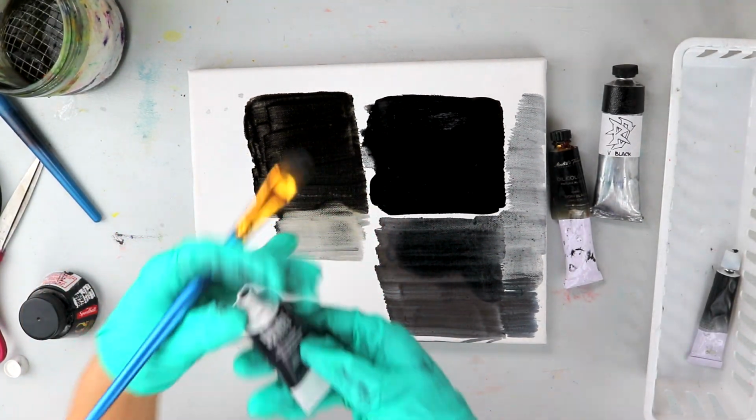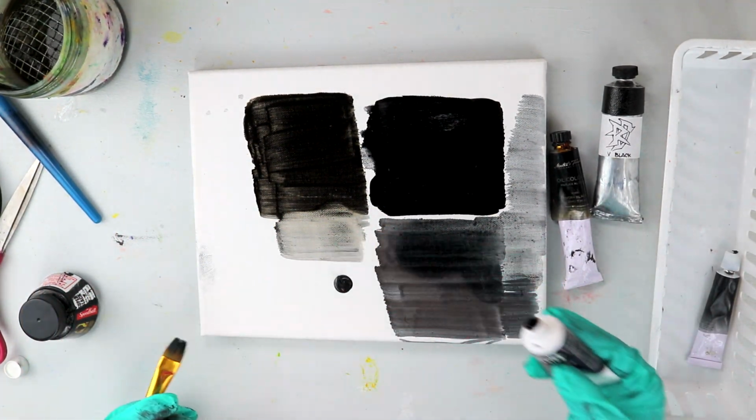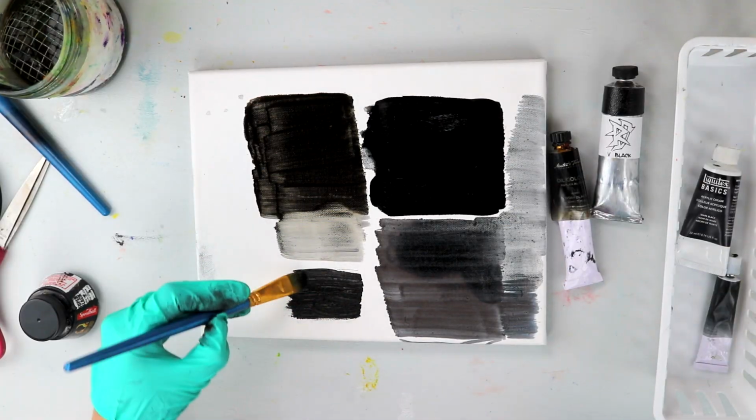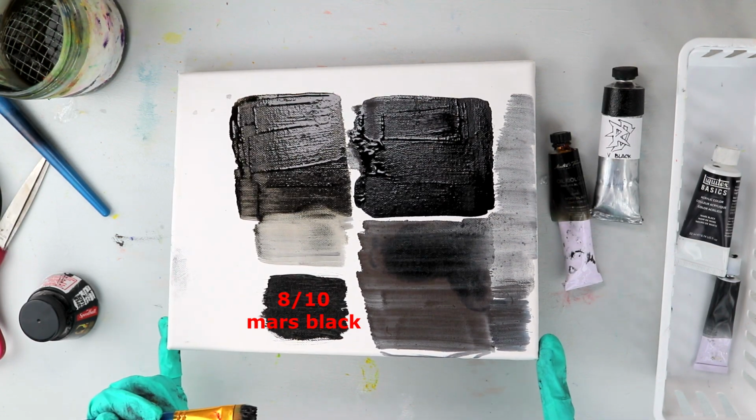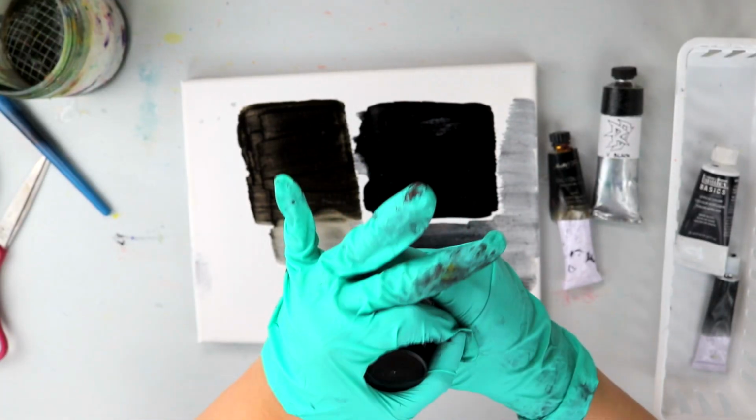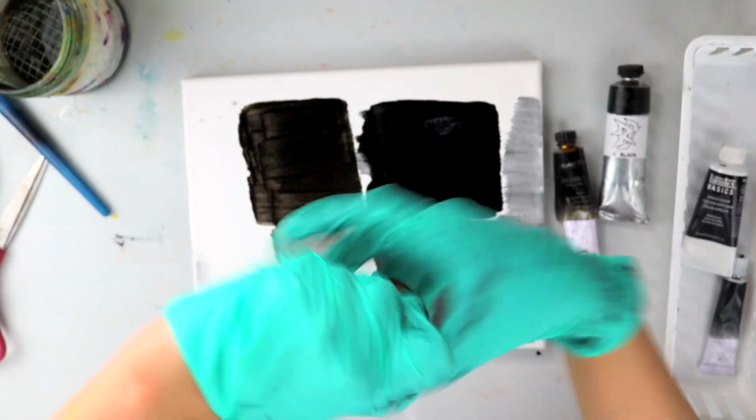Next up, we have Mars Black, which I don't think I've ever used. Ooh, very pretty. Oh yeah, that's very, very similar, but it's a lot more thinned out. It's a very good dupe. It just reflects way more black than the V Black. Very interesting. And lastly, if I can open it.